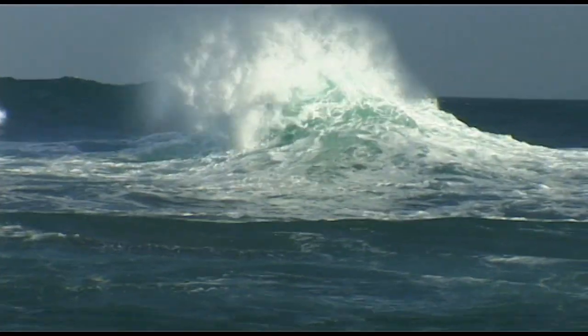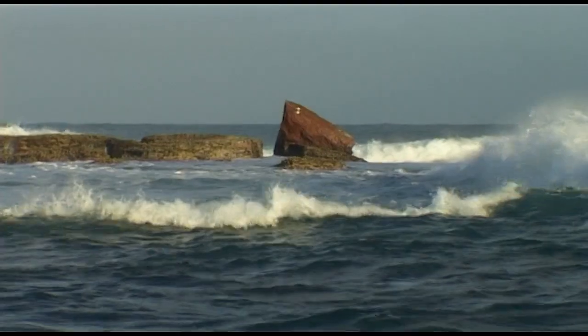Kalbarri is only 600 kilometres from Perth and an easy half-day drive to get into some of the most awesome sport fishing in the country.